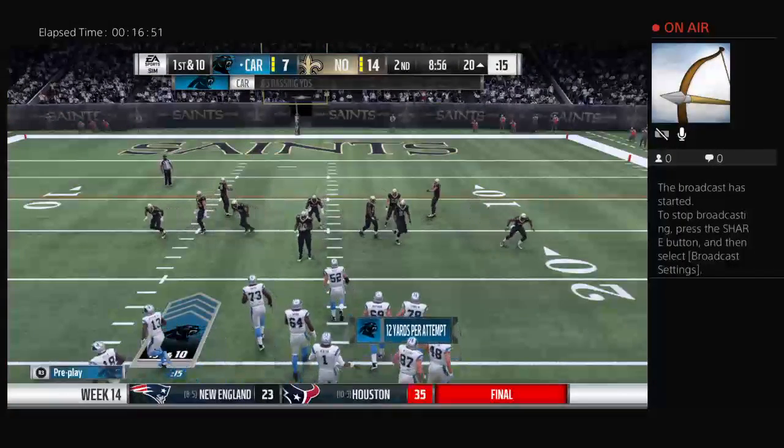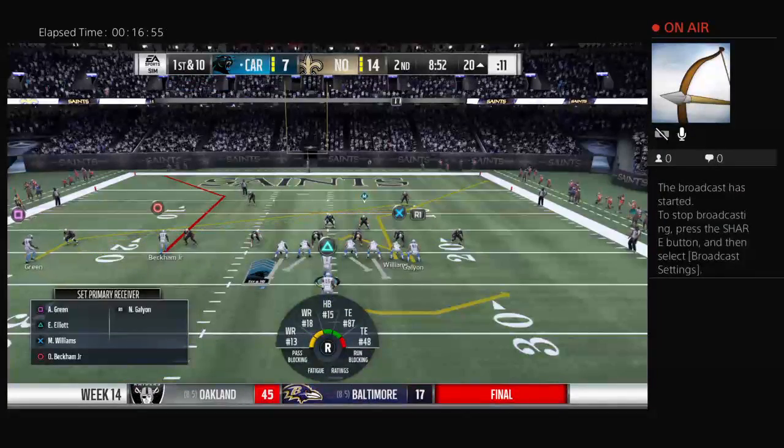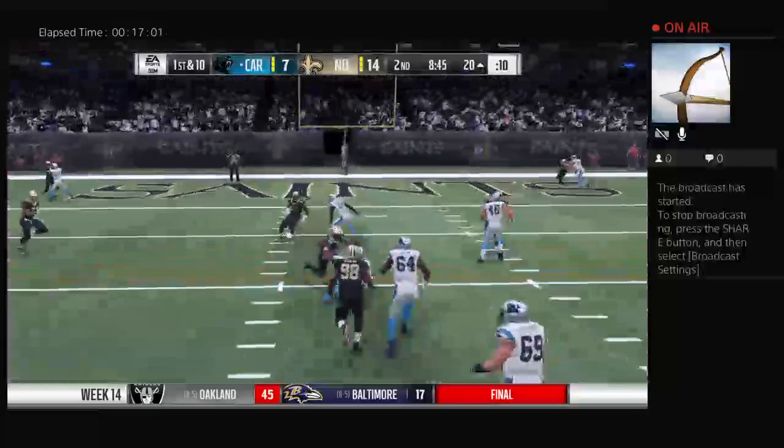Sometimes you just have to know when to leave and move and make something happen. And on that play, he was able to get on the run and was still accurate throwing the football. Newton now to throw.